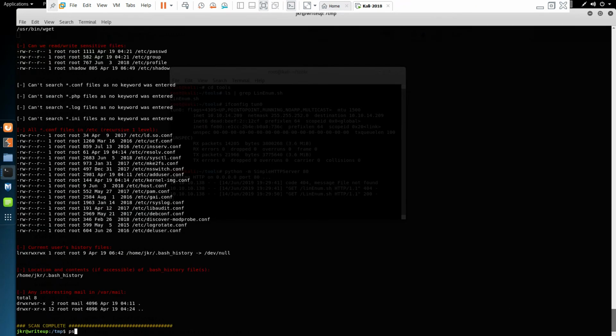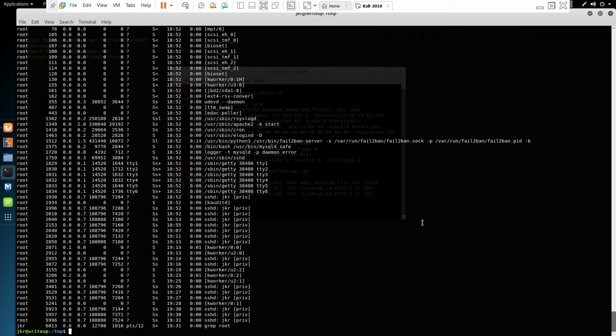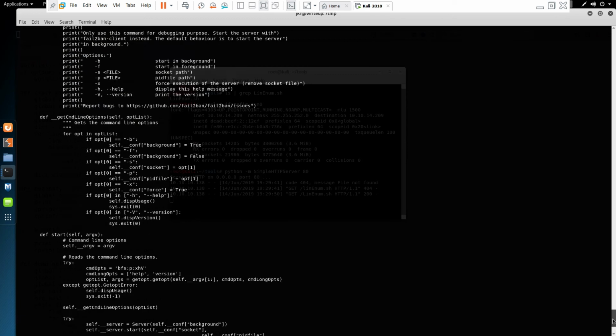So the next thing I did was to do a ps aux and see all the processes running as root. So grep root. And here you can see, like we mentioned at the start, we've got a fail2ban server. So the Python script is the fail2ban server, which runs in order to protect the web application from denial of service attacks. So we can actually go and cat this file to see exactly what's in it. And this file is actually being executed by root.